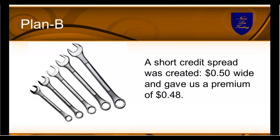Something that turned a very unfavorable situation into a favorable situation for us with a controlled risk. What we did is we opened a credit spread, 50 cents wide, and we received a premium of 48 cents. So now let's calculate that all together, what it means for you as a trader.